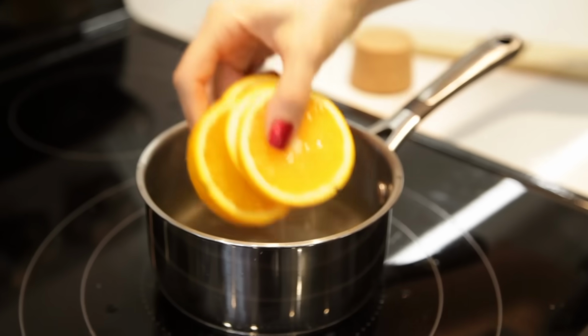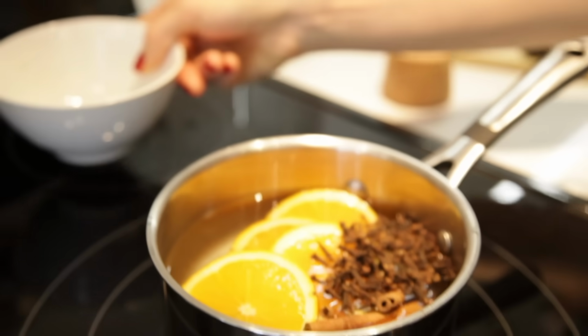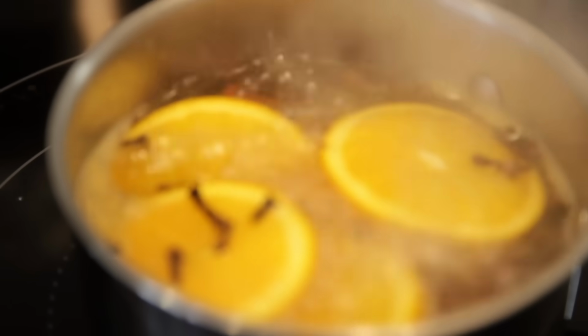Basically, you add water and then you can throw in a combination of any fruits, herbs, citrus that you like, and you can kind of let them just simmer and go to town. So what I like to do is I like to bring the water up to a boil, throw everything in there, and then bring it down to a simmer.